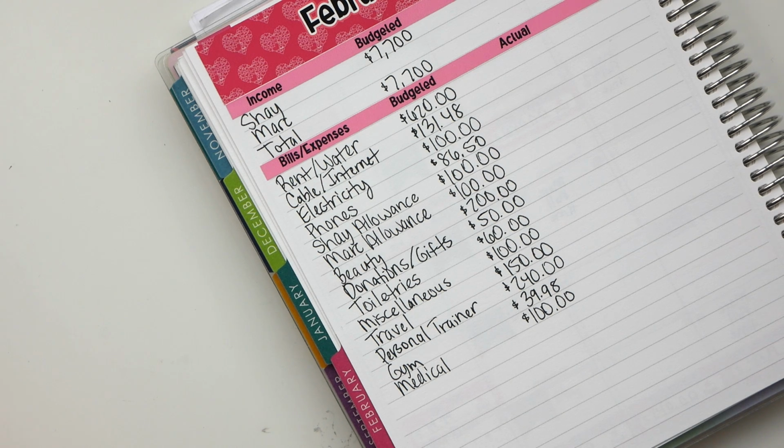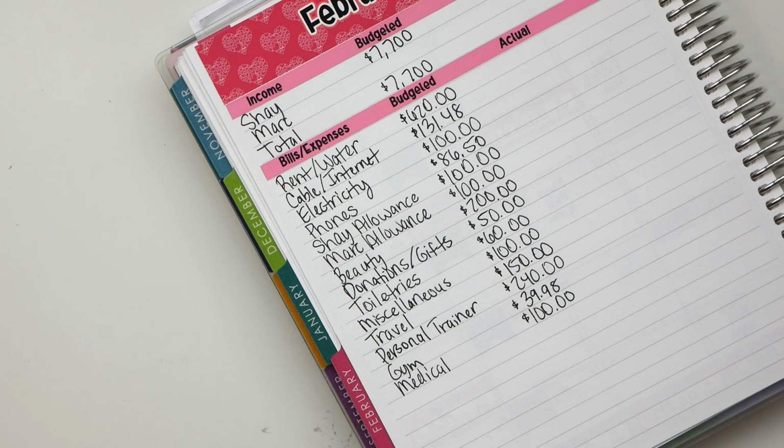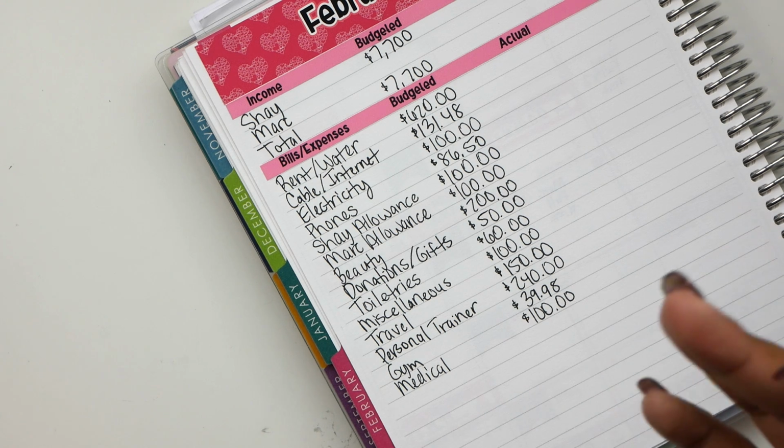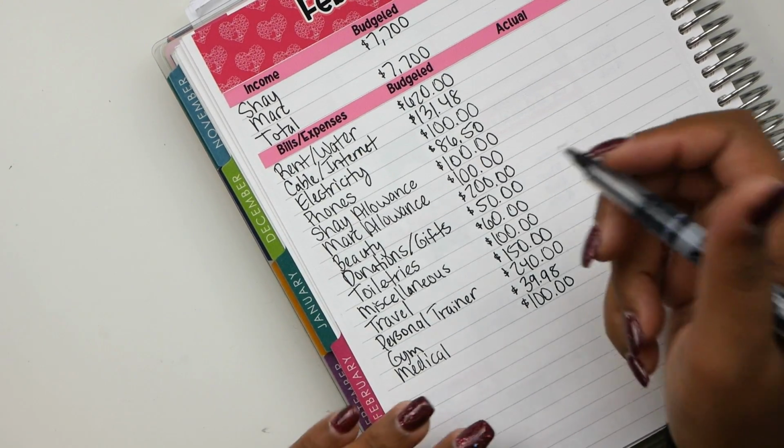So we do kind of have sinking funds, sort of, but we don't stress ourselves out about how much is going into this one and that one and how much came out. It's just one large sinking fund, if you will, or savings account. I try not to do things that cause me stress.